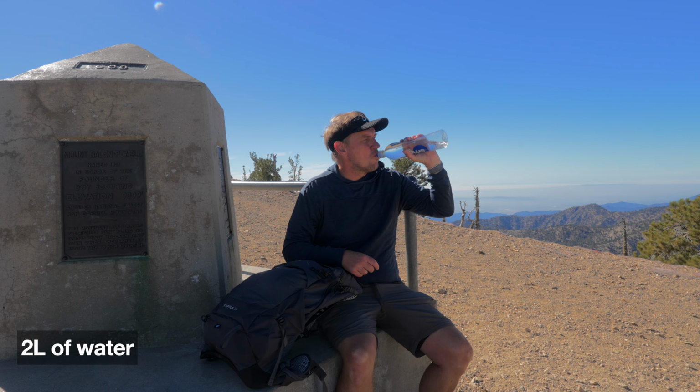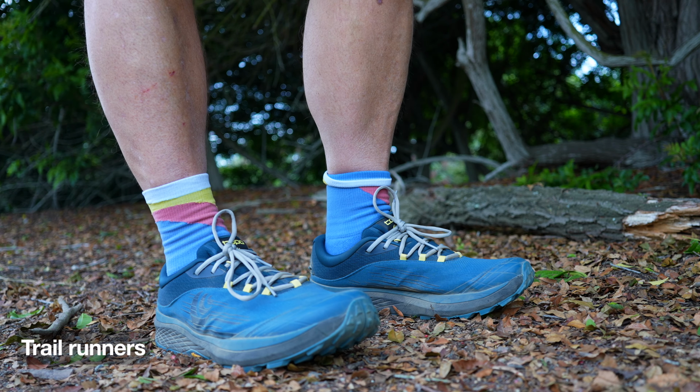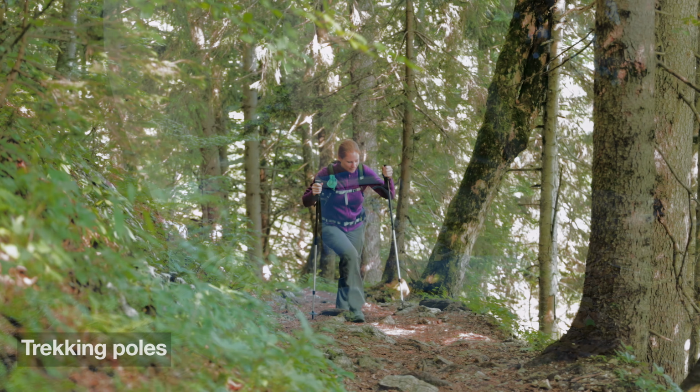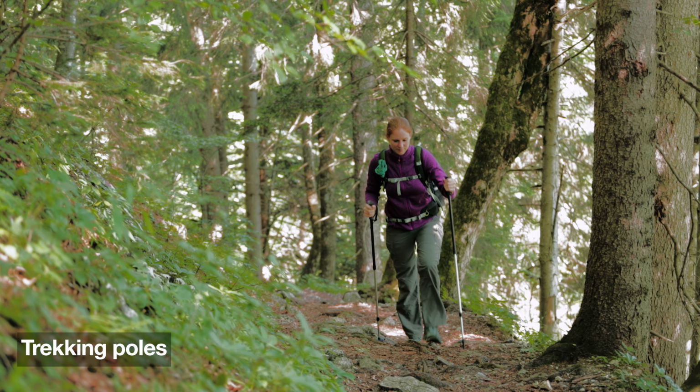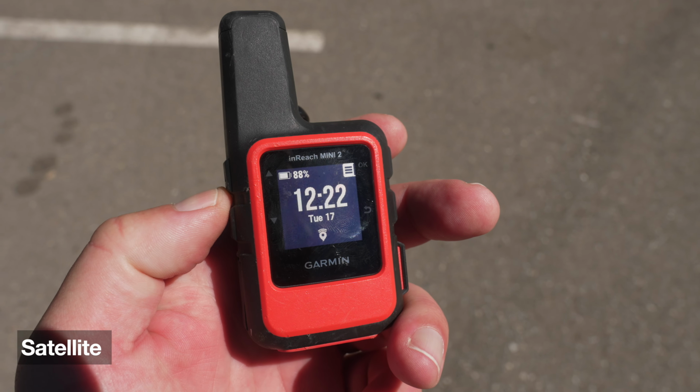In terms of gear, I bring 2 liters of water. Normally, if it's really hot, maybe 3, but you can get away with 2. Trail runners are great. Keeps my feet light and comfortable going up the switchbacks. Some people like trekking poles to kind of get into a rhythm. This is a backcountry hike, so you want to bring the 10 essentials. I bring my InReach satellite communicator with me. There's a lot of different options depending on what you're looking for. Just go to my website if you want to learn more about these, but this lets me hit SOS if I get into trouble out here.